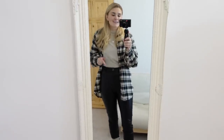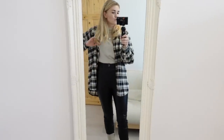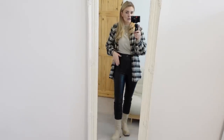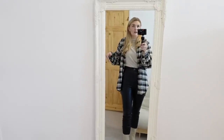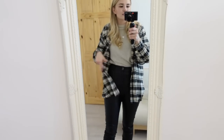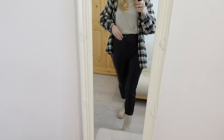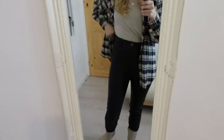Plus, I feel like in the black, they come up a little bit smaller. I think it's the dye or something. I've got these in the cream, and I've also got some in the tan color as well. And I think they come up bigger in those colors. So, anyway, these are those leather trousers. I always get questions on these. I love them so much. Super high waisted, really, really comfortable, and really warm.